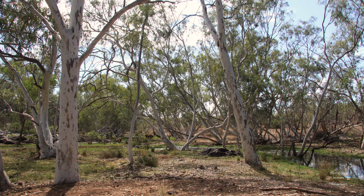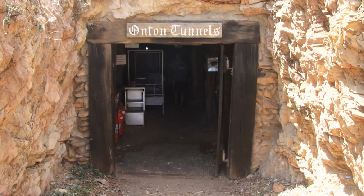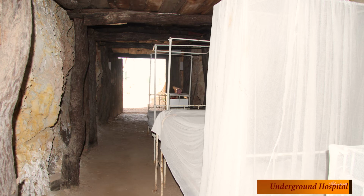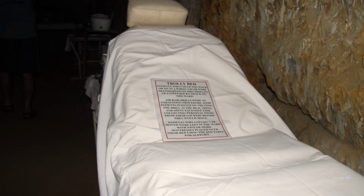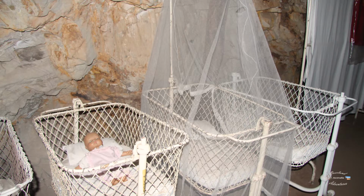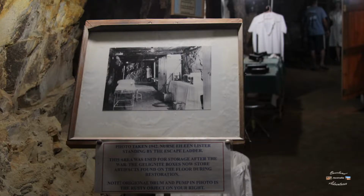With the advent of World War II and the bombing of Darwin, precautions were taken to protect the Mount Isa Hospital. An underground area was made, and as history tells us, the war didn't reach Mount Isa. Therefore, the hospital was not needed. But right up to the 1960s, night shift nurses working at the local hospital would sleep down here because of the cool, dark and quiet.